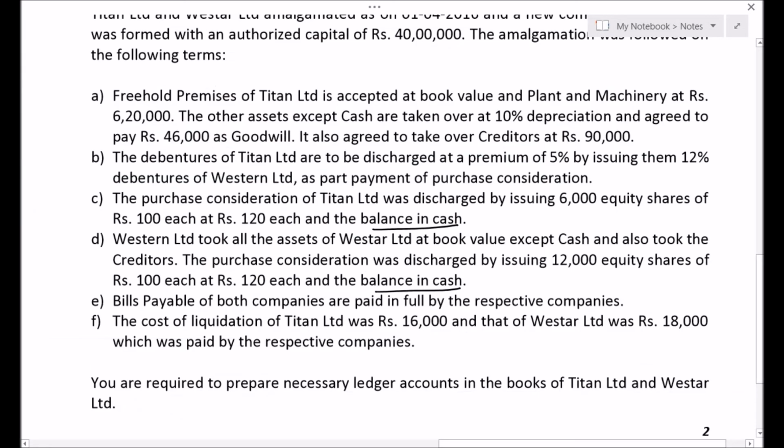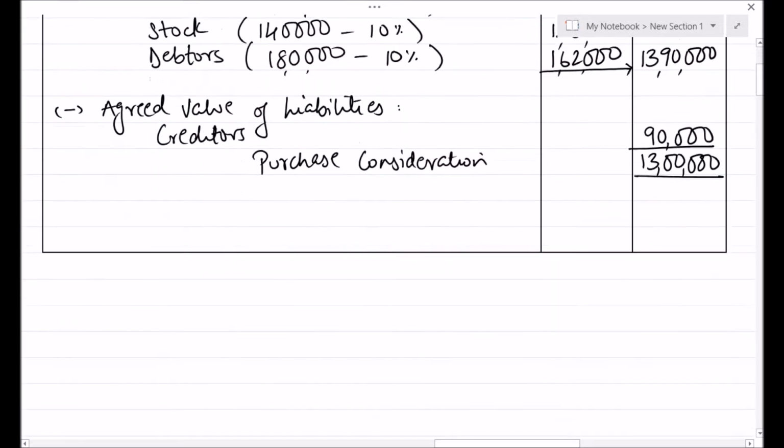Now, reading point number C, purchase consideration of Titan Limited was discharged by issuing 6,000 equity shares of Rs 100 at Rs 120 and the balance in cash. So this purchase consideration, the first part is discharged by equity shares, and that is 6,000 equity shares of Rs 100 but issued at Rs 120 each. So that comes to 7,20,000.